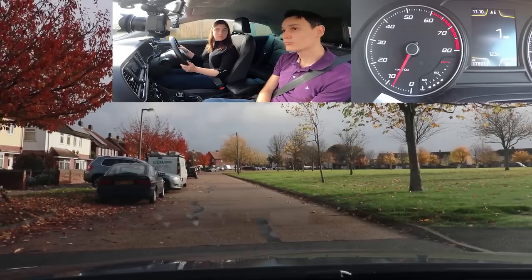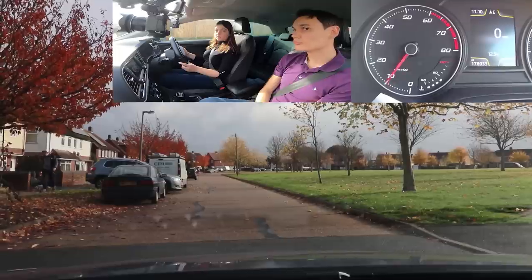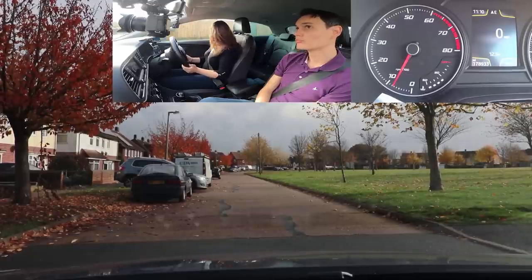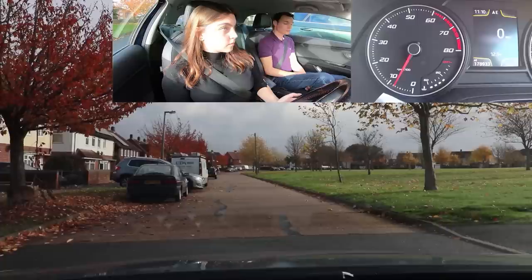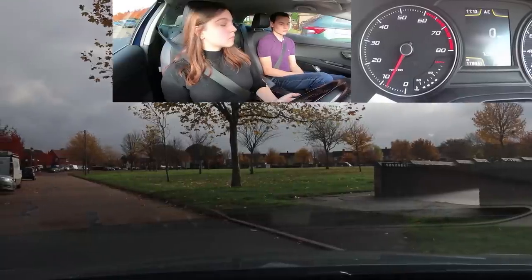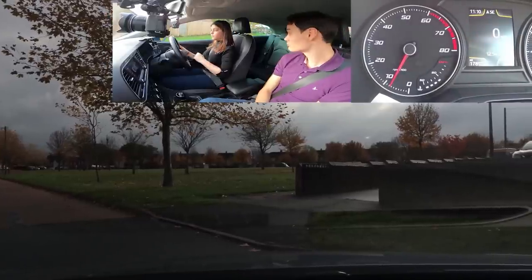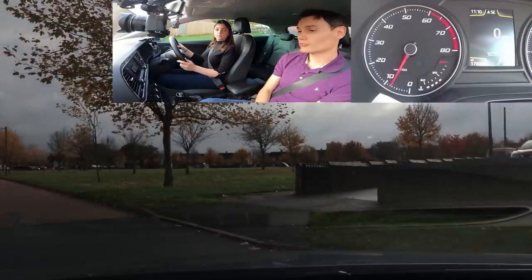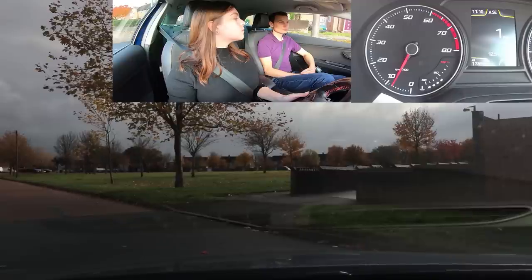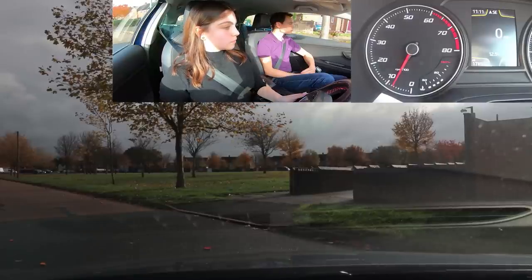You will find that it's quite common to do the parallel park exercise outside someone's driveway on the driving test, simply because there's not enough time during the driving test for the examiner to find the ideal parking spot. She's not sure which way to steer, but she does figure it out. Good angle. I think she's got a bit too close to the curb.